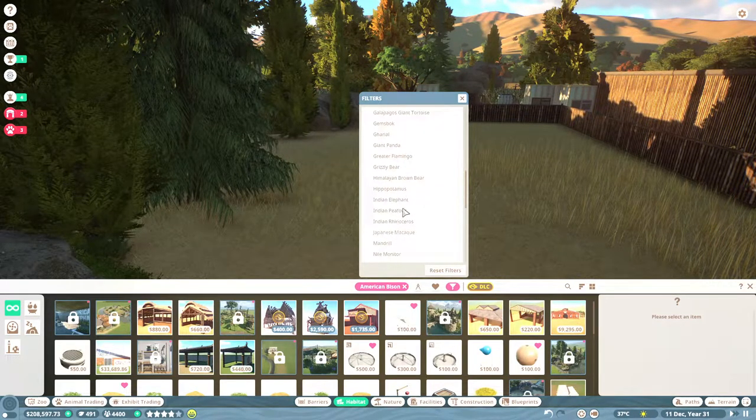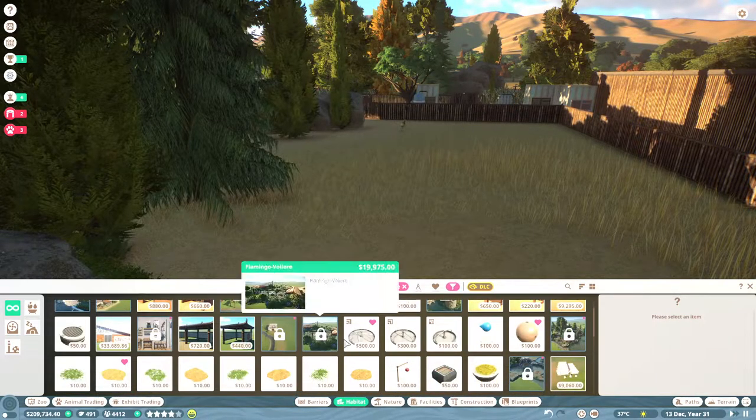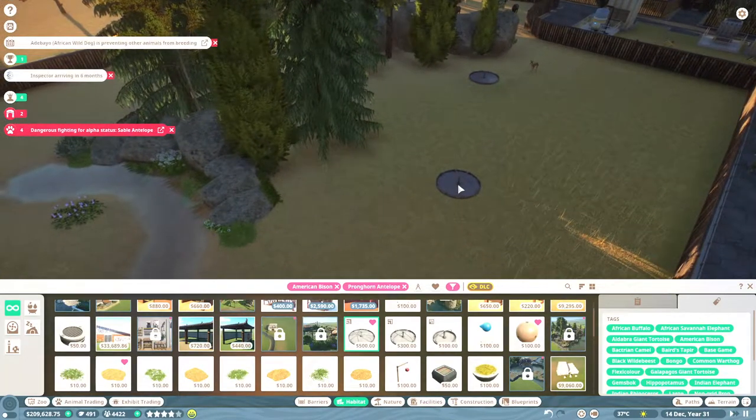A, B, C, D, E, F, G, H, I, J, K, L, M, N, O, P. Okay. Does anybody else have to sing the song to remember your alphabet? I do. Let's put that in there.